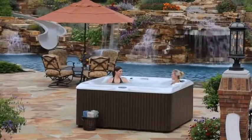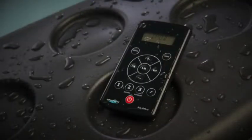Magnetic therapy is seeing its rebirth in modern medicine. And with up to 50 jets, the Healthy Living Hot Tubs deliver powerful muscle massaging, pain-relieving hydrotherapy. Add the optional iPod-ready stereo, and you can find your own version of Nirvana right in your own backyard.